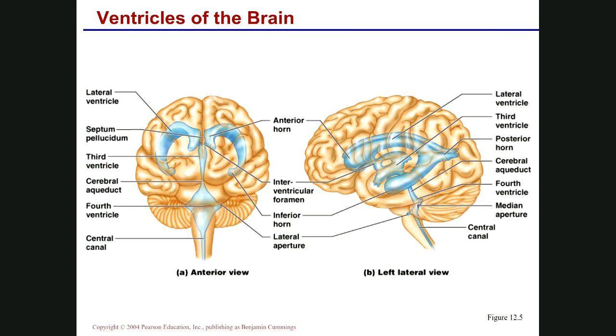Well, you can also see that they're connected to each other, and the connections are narrow tube-like structures. There are connections between the lateral ventricles and the 3rd ventricle. These are called the interventricular foramina. And there's a connection between the 3rd ventricle and the 4th ventricle. That's called the cerebral aqueduct. And then finally, the 4th ventricle is connected to the hollow space inside the spinal cord, the central canal.